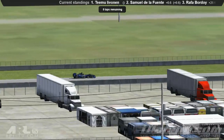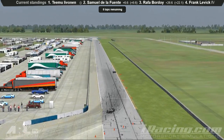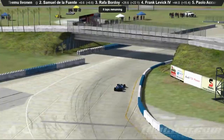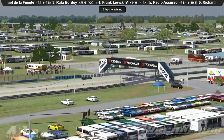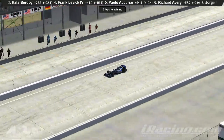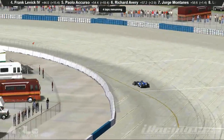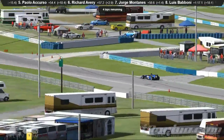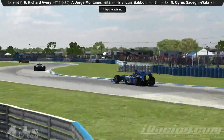Coming up on back markers again. I think the guys just ahead of him are in position. It's Justin and Cyrus. Cyrus looks like he's got the better of Justin though. I'm not really sure what sort of happened to the pace of Justin. Certainly dropped off massively since the pit stops, even compared to what he was doing. So, yeah, unusual.